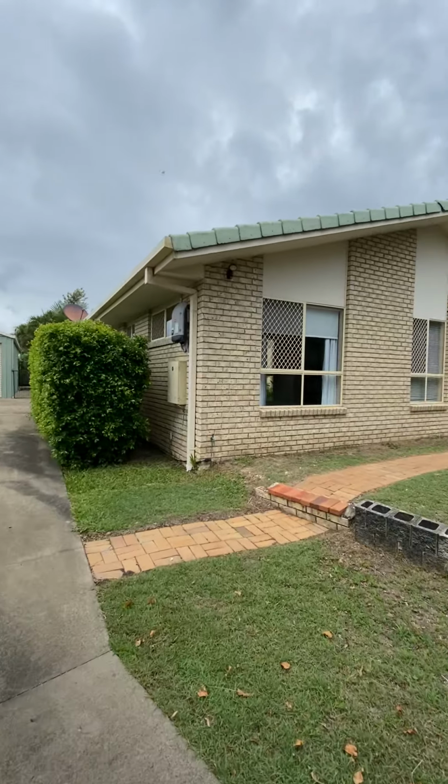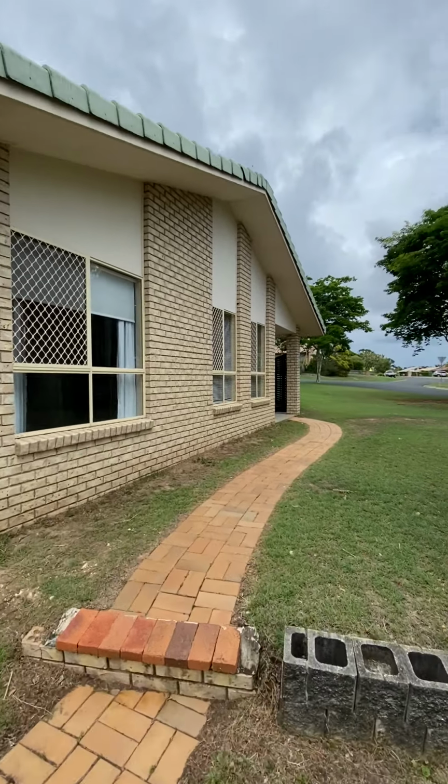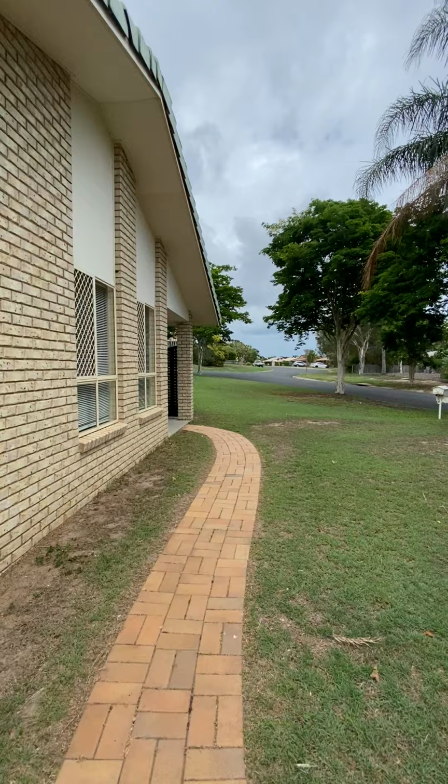Today we're at number 4 Cassia Avenue in Scarness. This is a 3-bedroom, 2-bathroom, double shed home.